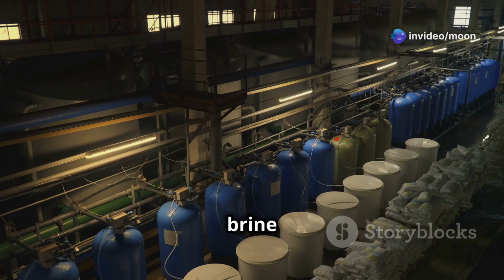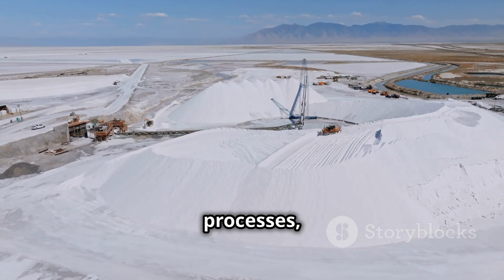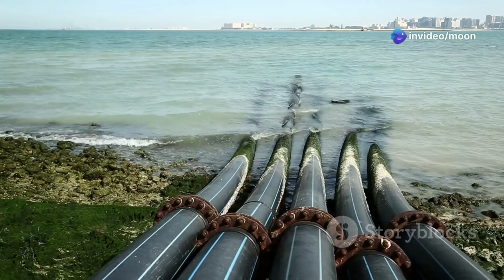Options include diluting the brine before discharge, using it for salt production or other industrial processes, or even exploring ways to extract valuable minerals from the brine itself.